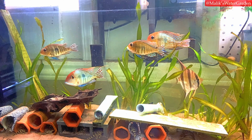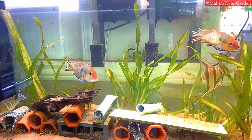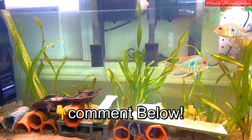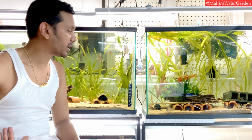As far as I understand, they do require slightly acidic water. These guys are in a pH of 7.4, and they seem to do fine, but the fry raising and the egg hatching might require slightly acidic to neutral water. I wouldn't say acidic, but neutral. 7.0 pH would be more ideal to actually get spawns.